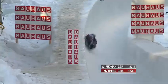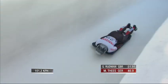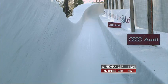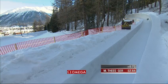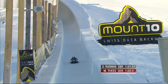That looks neat. Early in there, 101.2, pretty good for speeds, but not the 102.7, I believe, that we saw from Shelley. Yeah, Shelley down the bottom, 137.2 kilometers an hour. There'll be a lot of guys in the men's field that'll be pretty pleased with a speed like that. Yeah, I'll take that tomorrow.